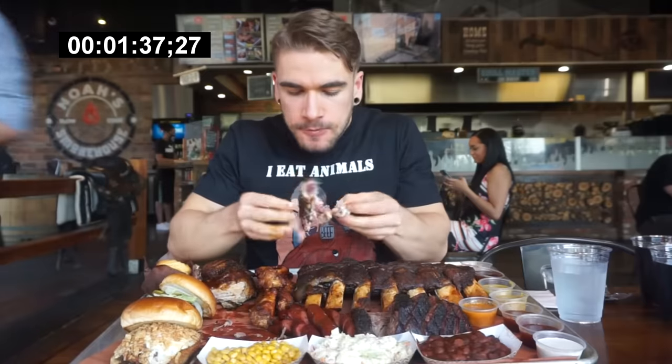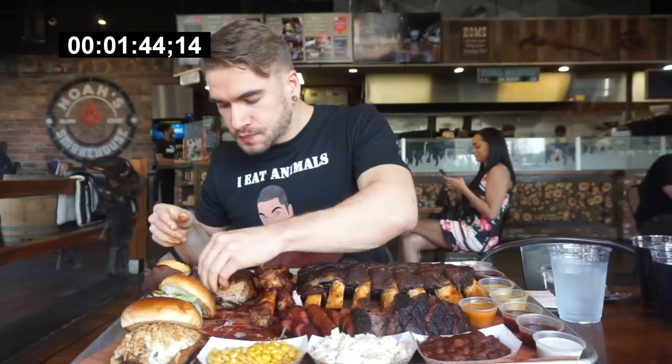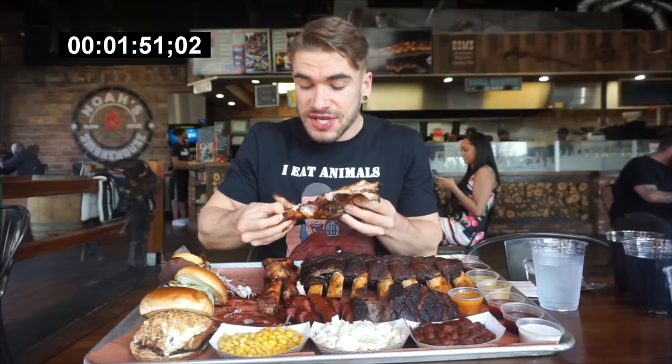Also, I didn't really expect to get really good barbecue in the Detroit, Michigan area, but in fact you can, which I was super impressed with, and I was hoping to get to try everything. Yeah, that chicken's awesome. They put a bit of sauce on it as well. Tastes absolutely delicious. Very juicy chicken.